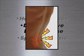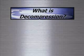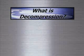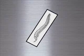What is decompression? Spinal decompression therapy, also known as vertebral axial decompression therapy, is a type of mechanical traction. A specialized table and computer control unit apply a precise and distractive tension or pull along the axis of the spine. This distractive tension, along with special positioning of the body, unloads and gently separates the targeted bones of the back. By removing compressive forces, the equipment effectively decompresses the targeted area of the spine.